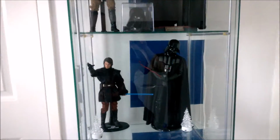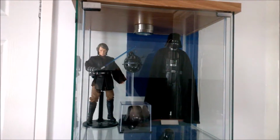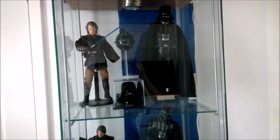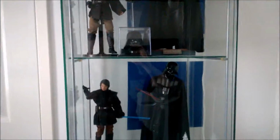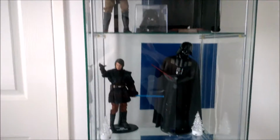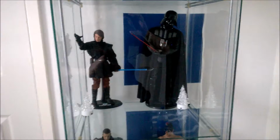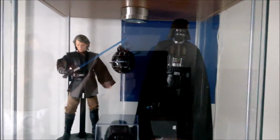But what I'm going to do is tell you about stuff. So anyway, I got the Darth Vader because I'm a Darth Vader fan, as you can see right there. I'm a huge Star Wars nut and I love Darth Vader, and the reason I've got two of each is because, like I said, I'm a massive Star Wars nerd, and this is the most high-end one that you can get, the Hot Toys one.